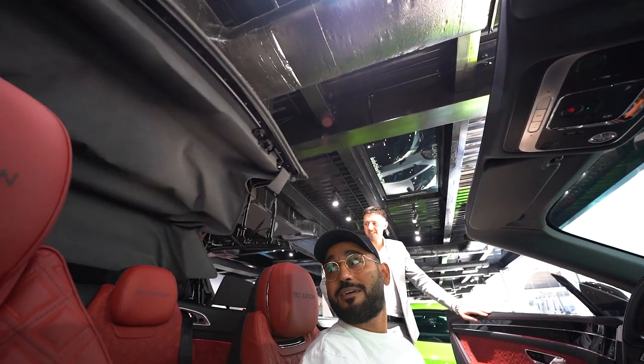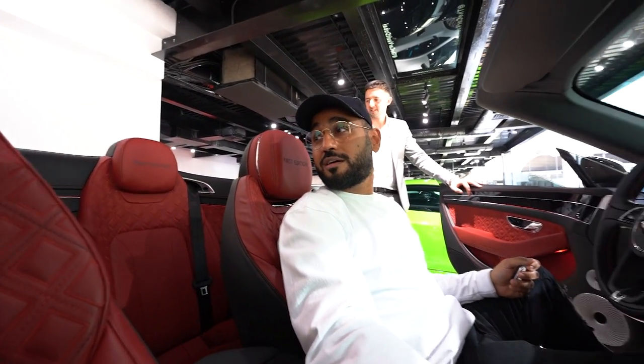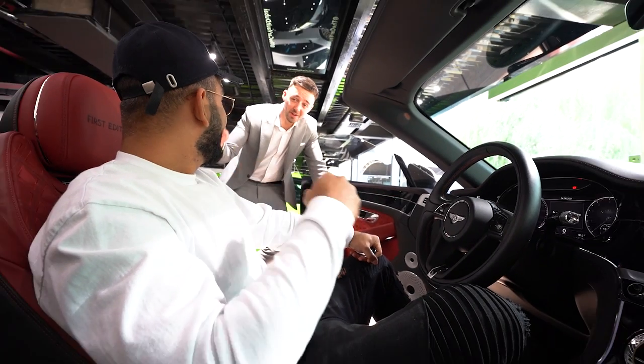Whoa. Wow. I mean, that's pretty quick. Pretty quick. Right into the trunk. Jack, I think you are convincing me about this car. I think this could be it. This is the one. So this is the first edition as well.